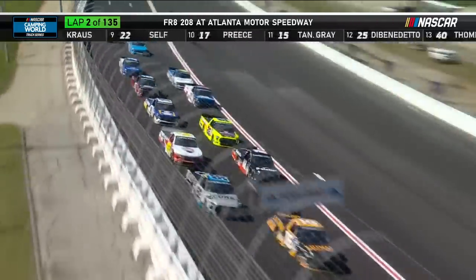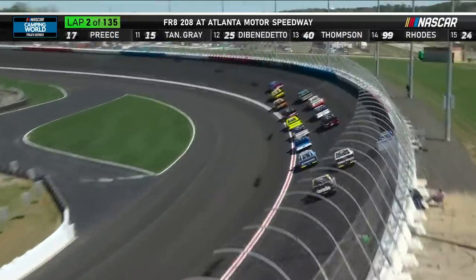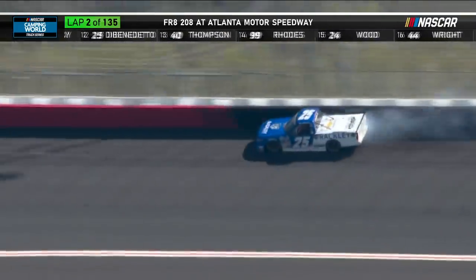I don't really see any tire smoke yet, Vince. That'd be the main concern. Oh, into the wall he goes. Had to have a tire down, yeah.